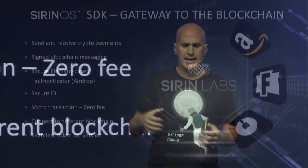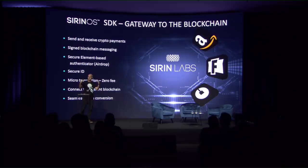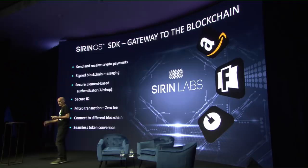We have a lot of APIs, and our vision is to develop many more to make the blockchain very easy to use. But let's go through a few of them. Sign and receive crypto payments, sign blockchain messaging, peer-to-peer transactions with zero fee and zero latency, connect to different blockchains, and more and more.